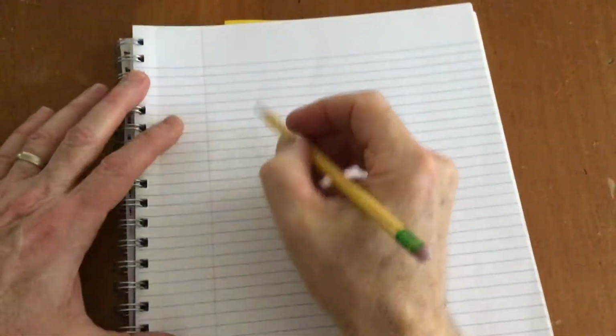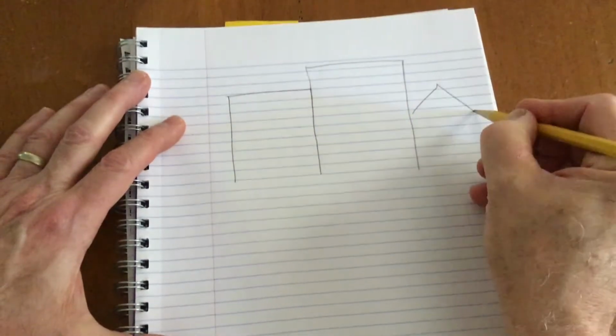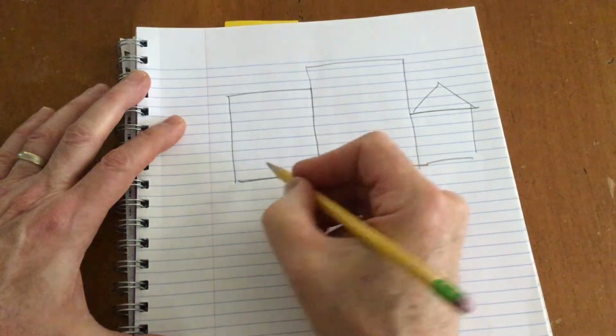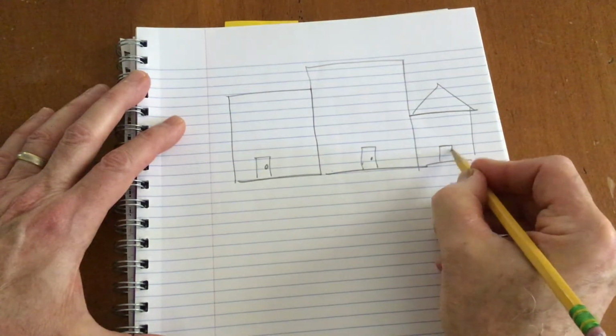To start with, I'm going to start with a blank page, and I'm going to draw some rectangles that are buildings, and then I'm going to draw a house on the side. Then I'm going to put a door in each building and a door in the house. Then I'm going to add some windows.